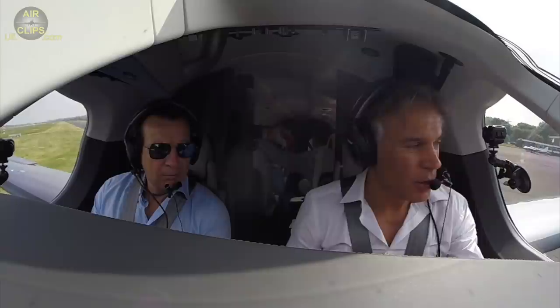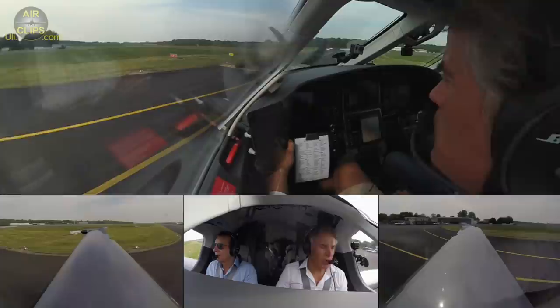Delta Fox Uniform Lima India, holding point runway 08, ready for departure. Behind Aquila, line up and wait behind Delta Fox Uniform Lima India.